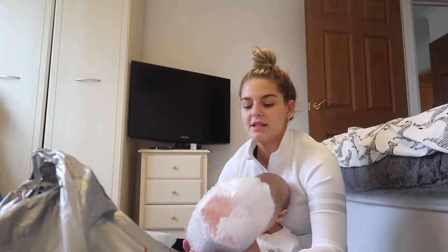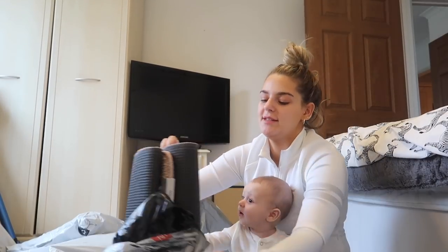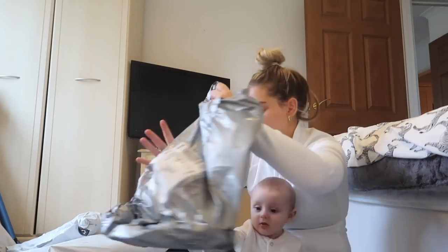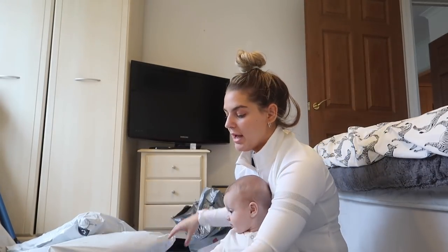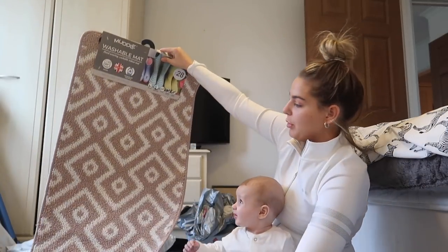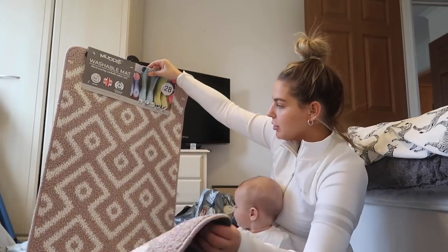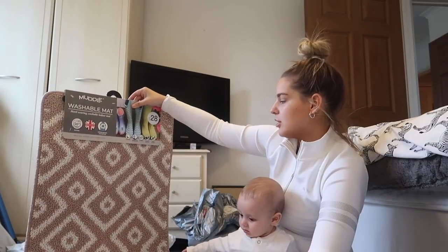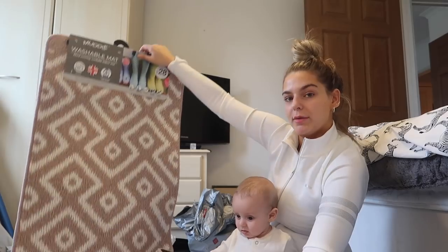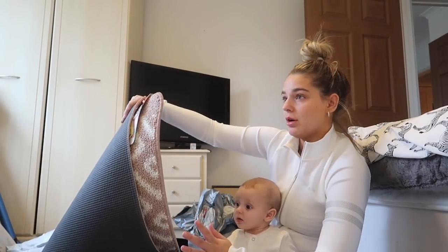So, oh, okay, this is my diffuser. Oh my god, it smells unreal. This is the runner for the hallway, because the outside of our house where we park our car is really quite muddy. So I've got this to go all the way through so people don't tread, and they can just rub their shoes and feet when they come in. I'll show you that one.